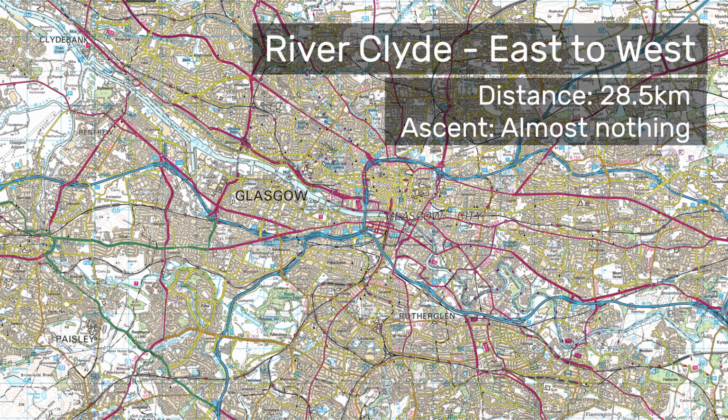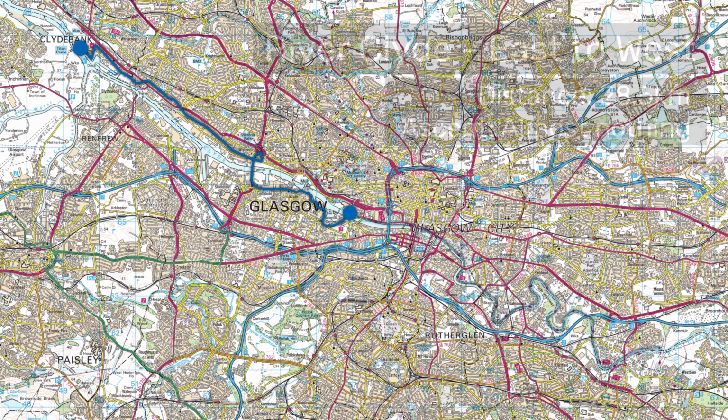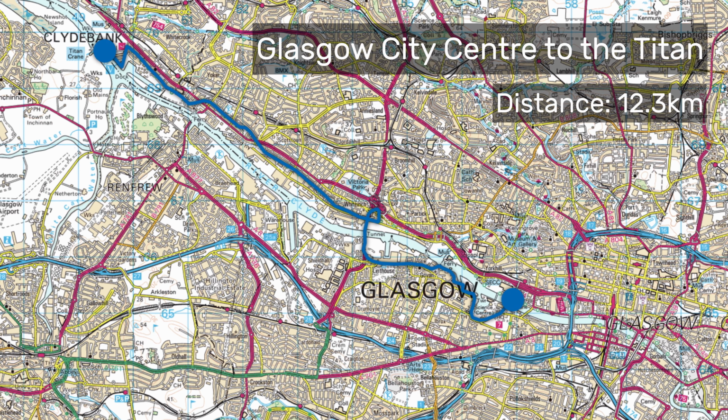So thank you for joining me for what is essentially part 2 of this long walk along the River Clyde, from the most easterly point in Glasgow City Council boundary area to the most westerly point. I think if you've watched the last one, there's not a huge amount to see at that part, but I'm much more looking forward to this section as there's a ton of stuff to see along here.